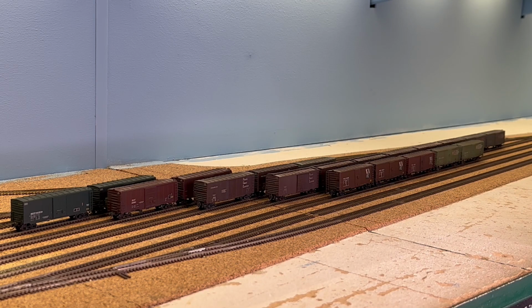And there you have my efforts to model the railway's 40-foot boxcars in N scale. One thing to keep in mind with these particular cars is that they represent a smaller portion of the overall freight car fleet when seen on the main line between North Vancouver and Prince George. They're in transit from the Peace region down to North Vancouver.